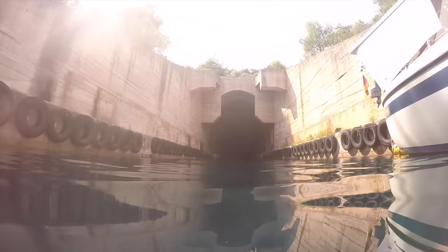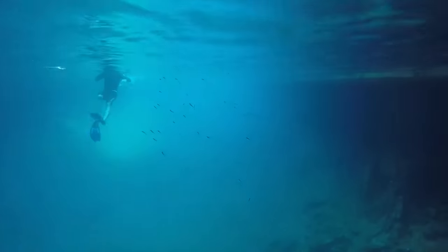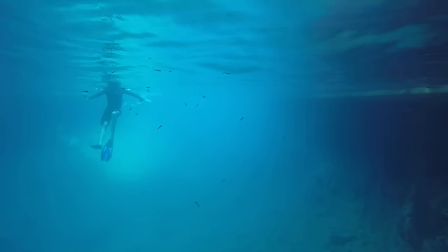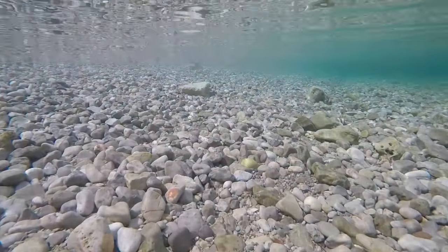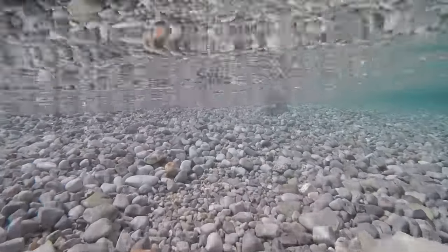The submarine tunnels seem to be hidden all around the islands of Croatia. Most were built during the German occupation in World War II, and I find them really creepy. 4-year-old Charlotte doesn't seem to have a problem with them though. Next to the tunnel, the pebbly beach was a lovely place to swim with clear water.